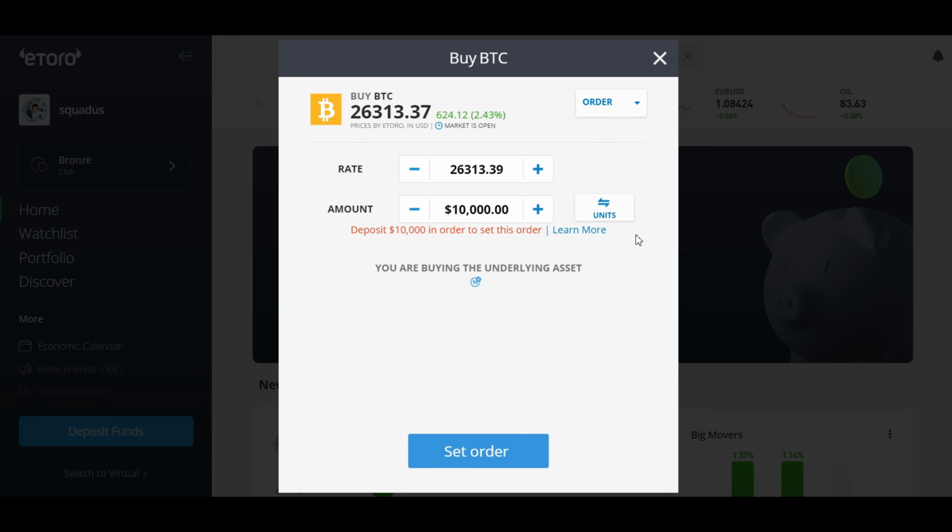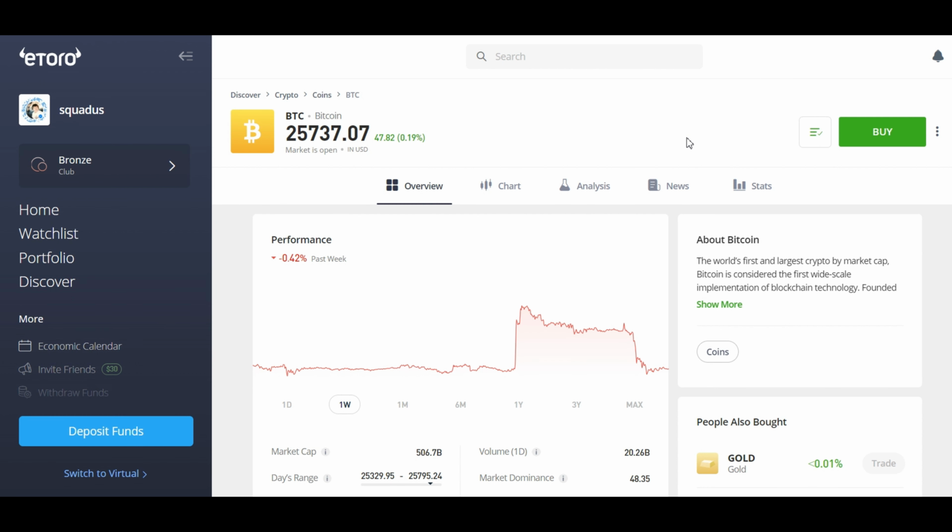Double check all your purchase details, including the amount of Bitcoin and any applicable fees. Once you're satisfied, confirm your purchase. Congratulations! You successfully bought Bitcoin with PayPal on eToro. Your purchased Bitcoin will now be visible in your eToro account.